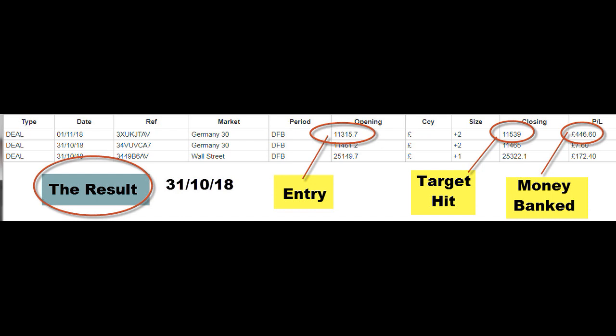As I said yesterday, that's what I was going for, and so that's well over £400 there, which will be added to the trading account. You also see a nice Wall Street trade that I also picked up yesterday for a nice 170 pips. So this is another example of how small hinges swing big doors.